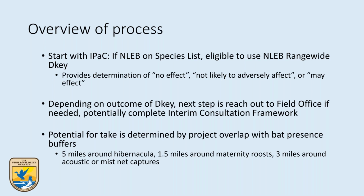Again, I only cover Maryland, Delaware, and District of Columbia, so it may vary, but for our states, we want folks to come to us because those may affect determinations aren't always going to result in formal consultation. It could be that you give us more project information and it ends up being not likely to adversely affect.